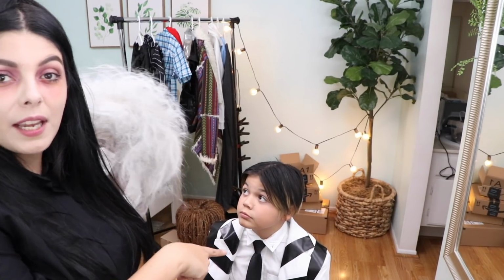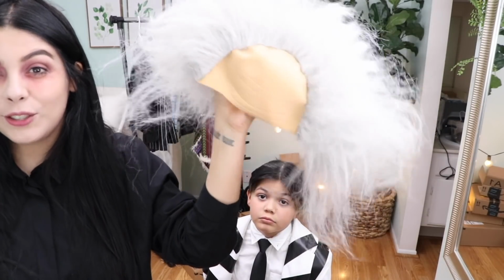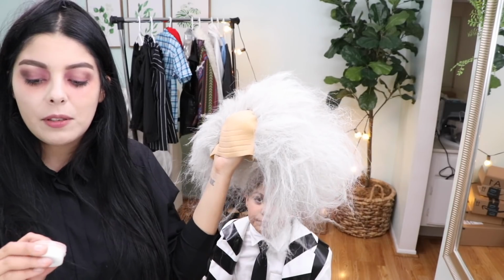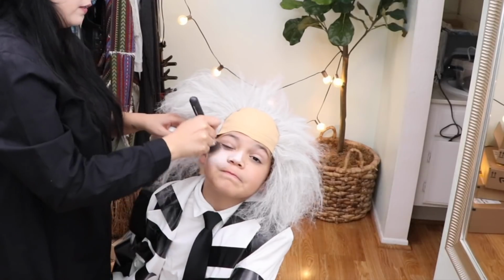The suit is starting to come together. As you can see, we're gonna pop on this crazy wig, and Jude said it kind of looks like Albert Einstein, and I totally agree. I'm also going to be using a little bit of Ben Nye's Clown White face paint.